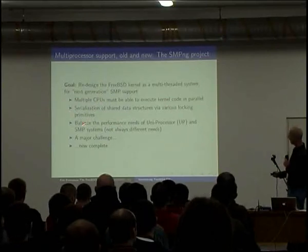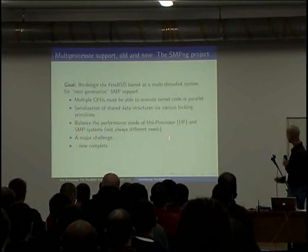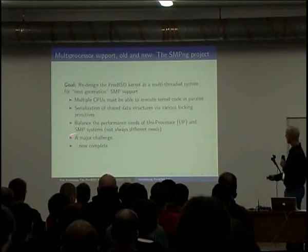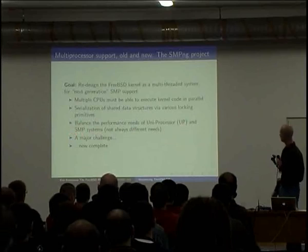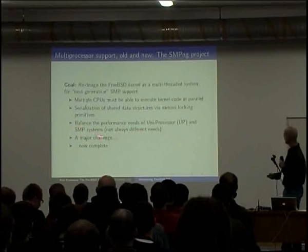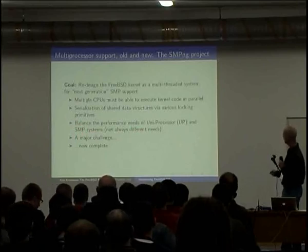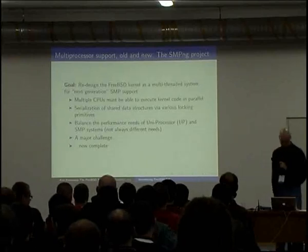And a key constraint is that we need to balance the performance needs of uniprocessor systems as well as SMP systems. So we don't want to improve SMP performance at the expense of uniprocessor performance. But the thing we found is actually these are not always different. And things that improve SMP performance often also improve uniprocessor performance. So this was an interesting thing we discovered. But nevertheless, this was a major challenge.